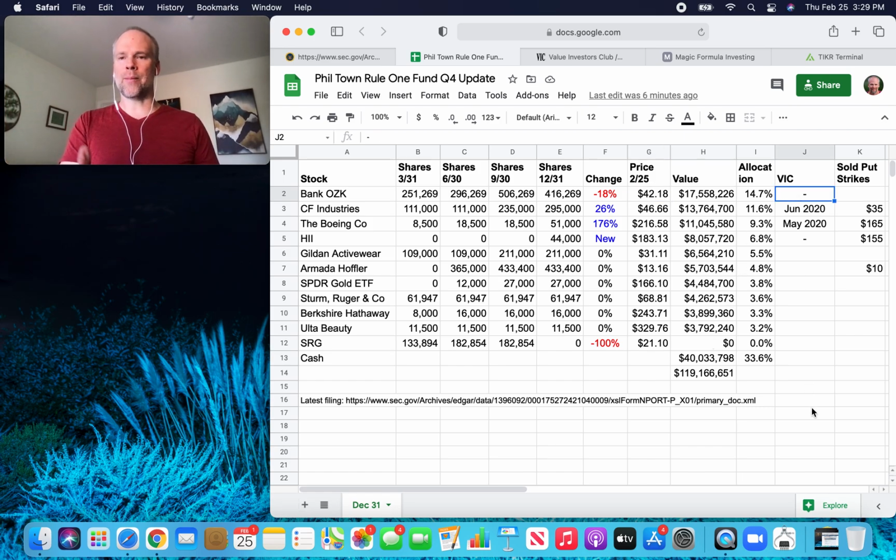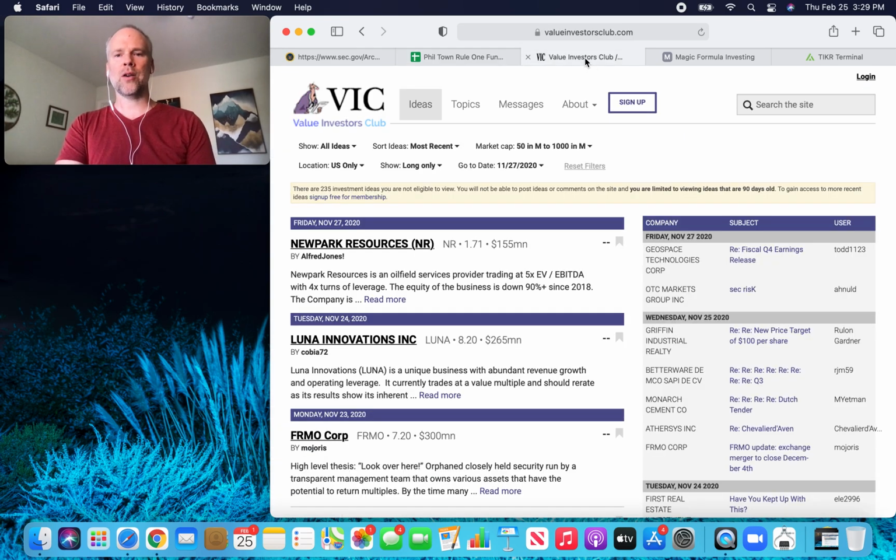The next column here, I only did this for the top 4 positions, because those are the ones where there was movement, there was activity in the fourth quarter. This is Value Investors Club. Value Investors Club is this site where great investors submit investment ideas. They basically write a thesis on a company and submit it here. If it's a great write-up, it gets included in what investors on Value Investors Club can see.